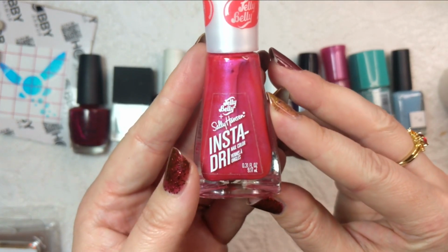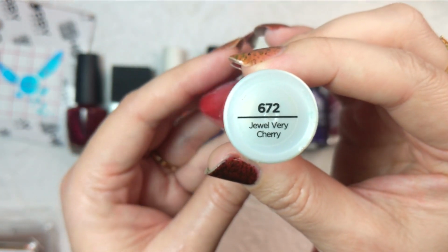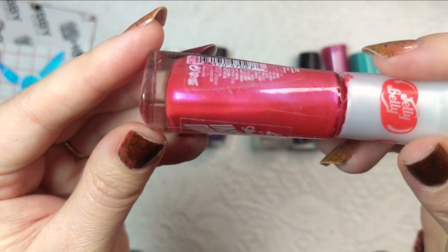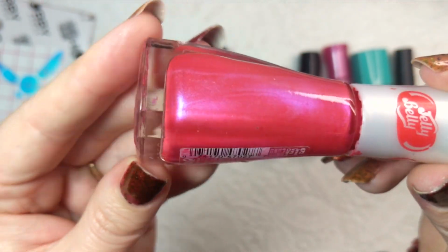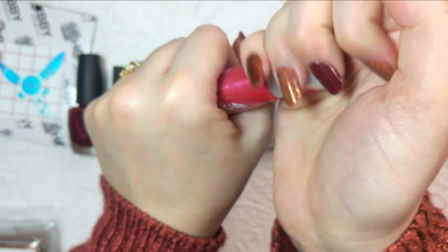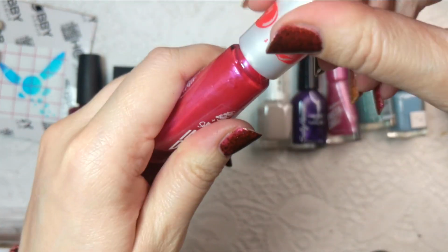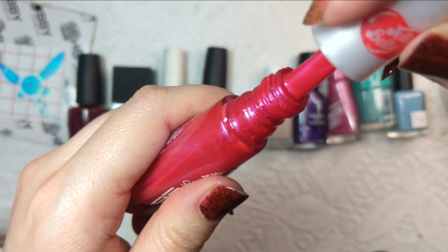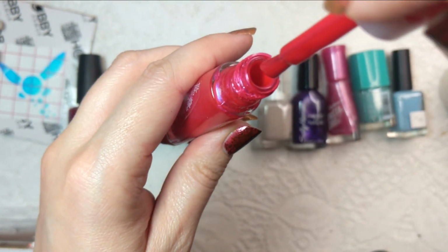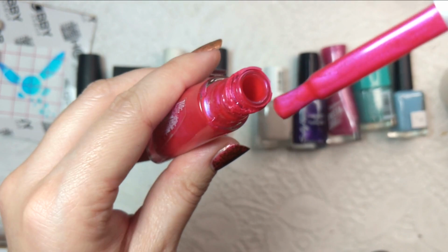The next one is Sally Hansen in the Jelly Belly line. This one is called Jewel Very Cherry. This is definitely in the pinks that I have been liking, so I'll be curious to see if I do enjoy this compared to some of the other pinks that I have. If I can open this up here, we'll take a look at the brush. A little bit of a sloppy neck here. It's a little bit on the gloopy side, but not that bad.